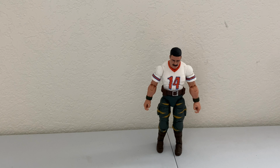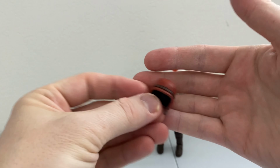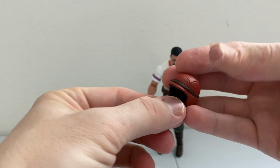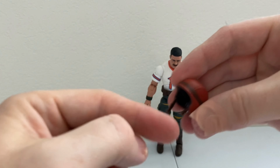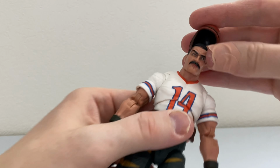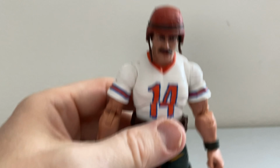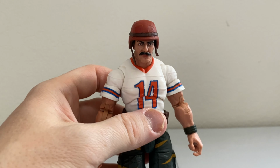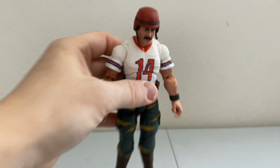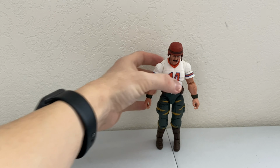So, Bazooka comes with, of course, his classic helmet. If you know Bazooka, that's what he wore in the G.I. Joe series. This one is in orange, so it's got the loose hanging down strap. And it pops right onto his head, fits perfect. And that looks really, really good. That looks great. I love it. It's on there tight. It is not going anywhere. So we've got the helmet.